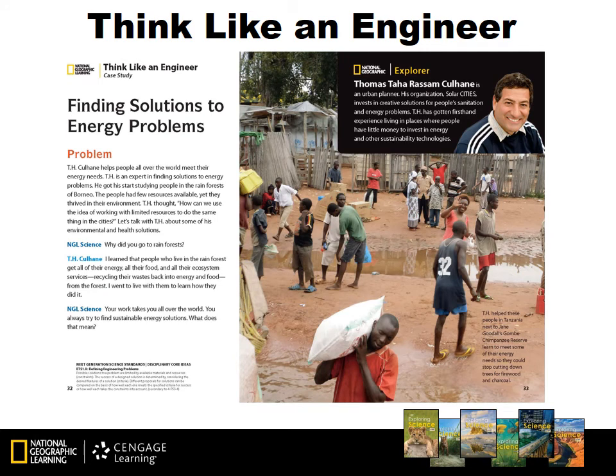You may have already noticed that the student book follows the same instructional pattern until you get to the case studies section of the Strand. This is found on page 32 of the Grade 4 Teacher's Guide and page 32 of the Grade 4 Student Book. This case study asks students to think like an engineer by first presenting a problem.